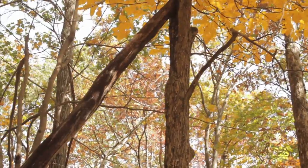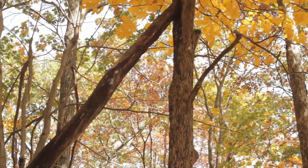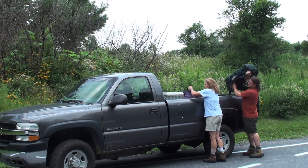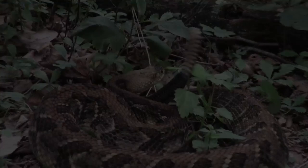Watch out for standing dead trees when you select your campsite. Don't set up under a dead limb. Don't leave valuables in your car in view. Team up with one or more companions for safety. And be aware of your surroundings.